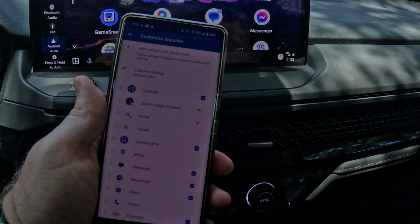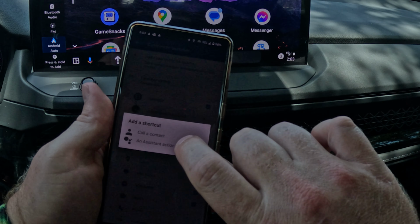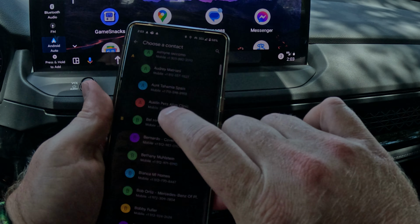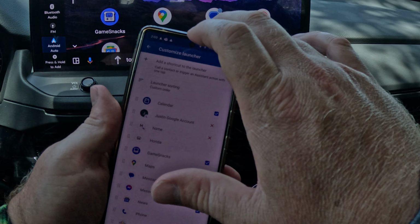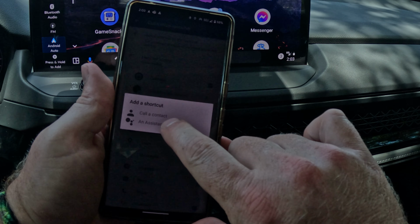Now the second part to this is, how do I create those actions? So add a shortcut to the launcher. So I'm gonna go to that now. Call a contact, very simple. Click that, go find my contact, which I did, and then it'll create it, right? Now the second part to this is, hey, what if I want to do an assistant action? So I'm gonna go ahead and select that.